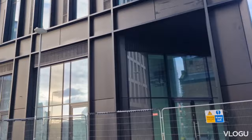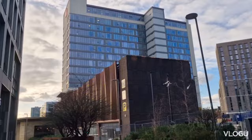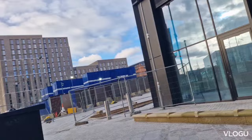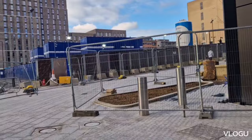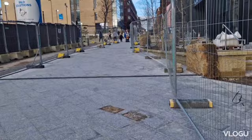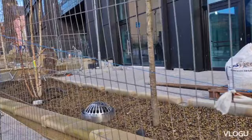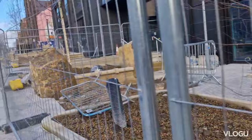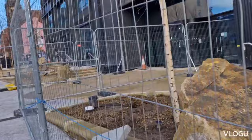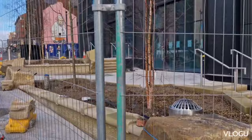Most of this is eco-friendly building as well. New car park, well, they revamped that car park as well. As I got into this area, they built this public area for everyone. New planting, new beds, with new trees being planted. We might be having more bars and restaurants on the lower ground. So that's the entrance of new offices.